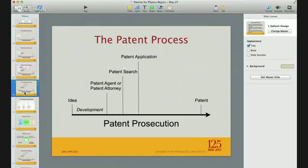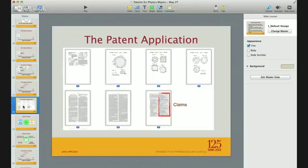So that's what we do. We perform a patent search, then we file a patent application. What does a patent application look like? This is something that you could actually be drafting if you decide to pursue this career in patent law. Here's what the cheese crust patent application looked like.